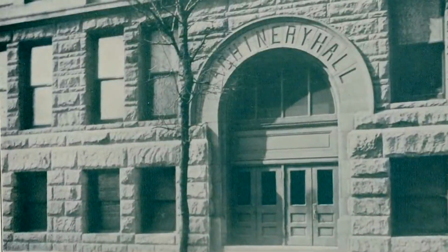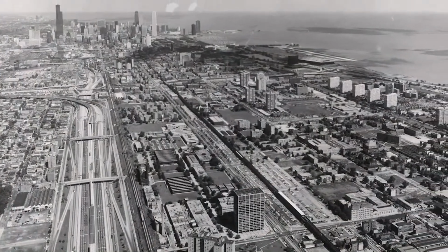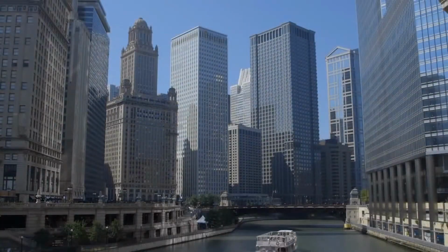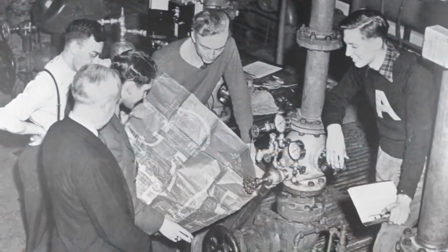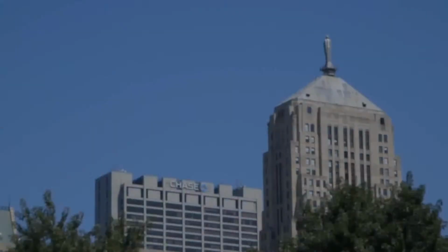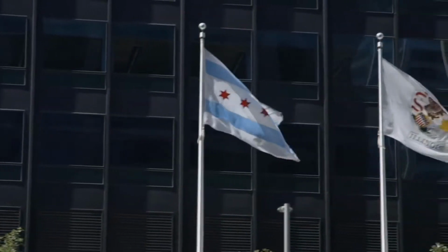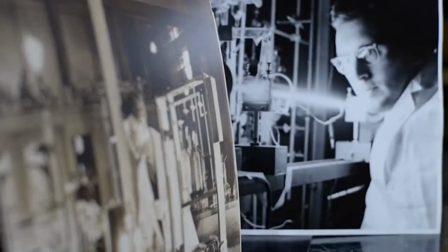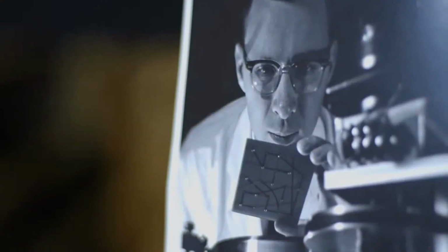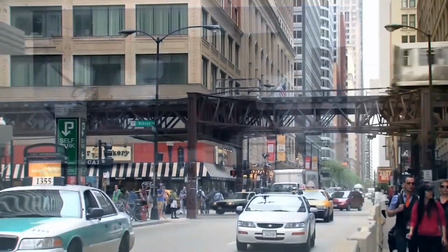For more than 100 years, we have quietly supported the city of Big Shoulders, strengthening its backbone and making sure it stood tall. Our engineers and architects shaped Chicago's skyline. Our financial experts made its trading floors run faster. Our attorneys shaped its laws. Our scientists helped make its research labs world famous. And our industrial designers re-engineered how business does business.